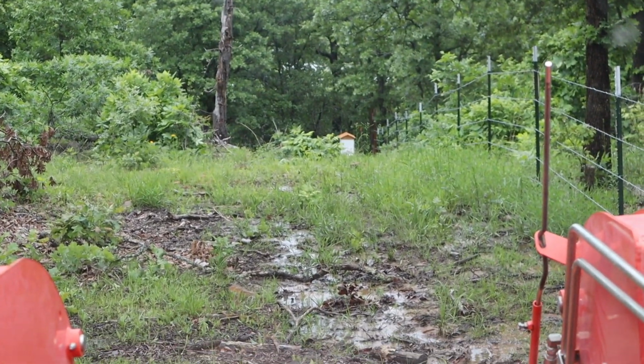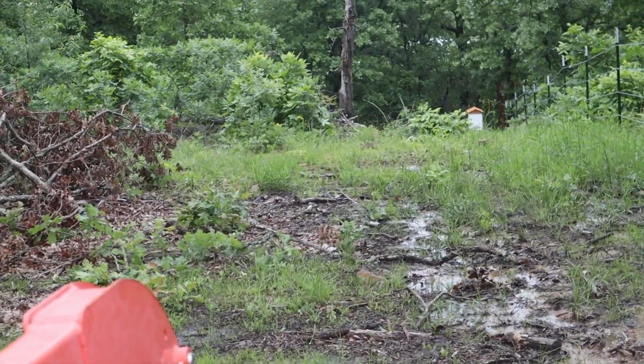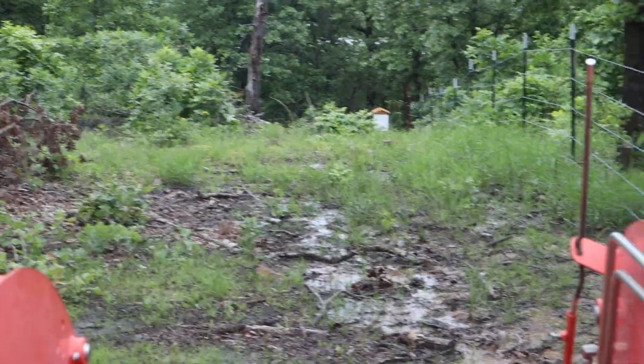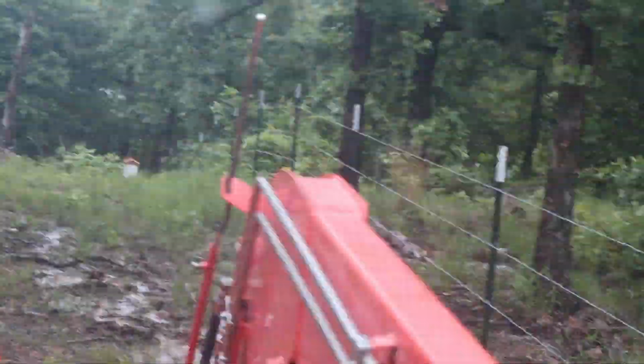There she be, down at the bottom of the hill. And we're off. You ever tried to drive a tractor in reverse through rocks? That's a big old hole. Go, go, go, go, go. Oh man. And not hit a barbed wire fence all at the same time.